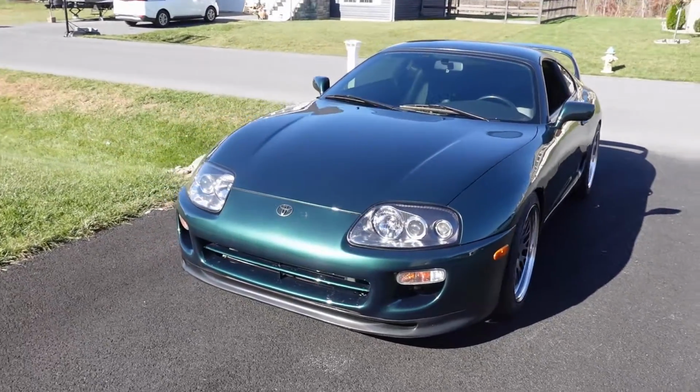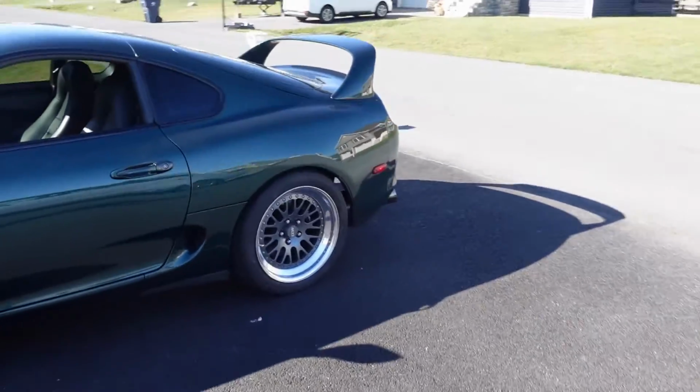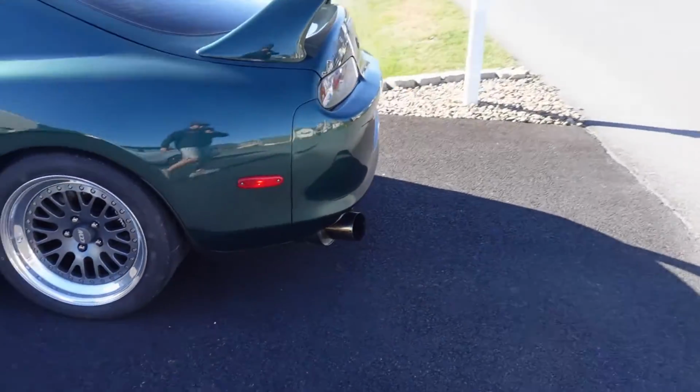But the car is just gorgeous. I love it. Love the wheels too. Again, GSC S1 cam, so no crazy low, but still sounds fantastic through an HKS exhaust.